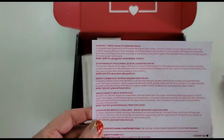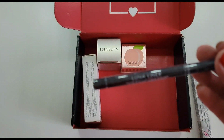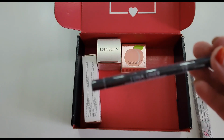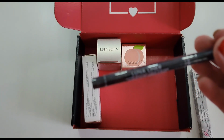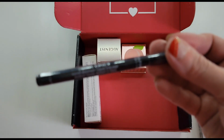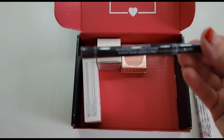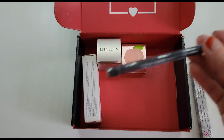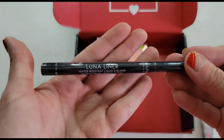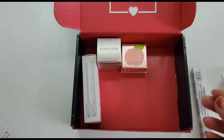So this one, guys, the Luna Liner, retails for $18. It's from Seraphine Botanicals, and this is their Luna Liner. It's water resistant, like I said, it's vegan, it's fade proof, and I am not going to open it because I have tons of eyeliner and I would like to put this in my giveaway.